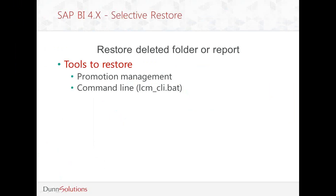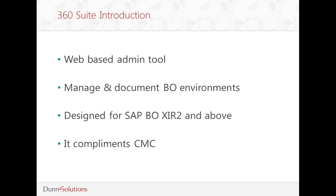Using this tool, I can log on to multiple Business Objects or BI environments and manage the security settings, document the server settings, run backup and restore jobs, do migration, schedule and burst reports, and I can even audit and do impact analysis of our BI environment. It is designed for SAP Business Objects XI R2 and above, and most importantly, this tool is an enhancement of CMC. It fills in all the gaps of CMC.